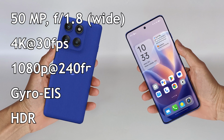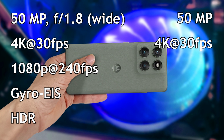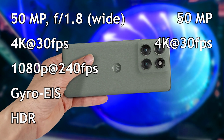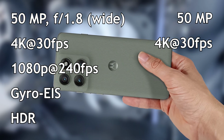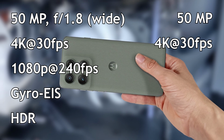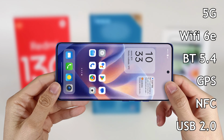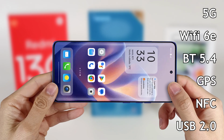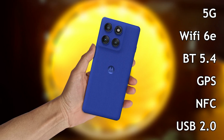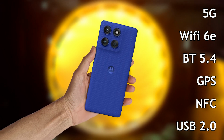The main camera is 50 megapixels that records video in 4K with slow motion of 240 frames per second and with HDR technology. The front camera is 50 megapixels and records video in 4K. It has the connectivity 5G, Wi-Fi 6E, Bluetooth 5.4, GPS and NFC. It also has a USB 2.0 Type-C connection for charging the battery and transferring files to the computer.